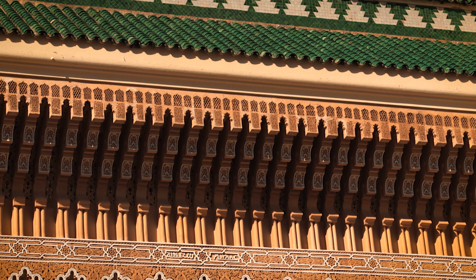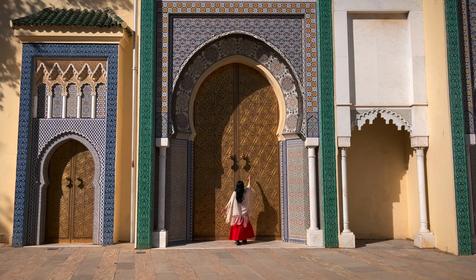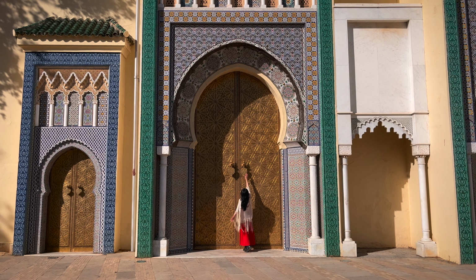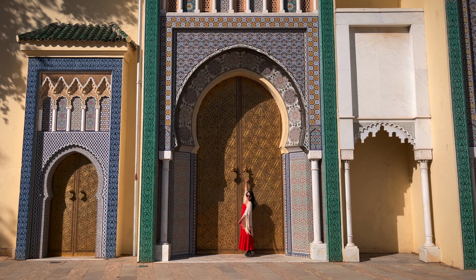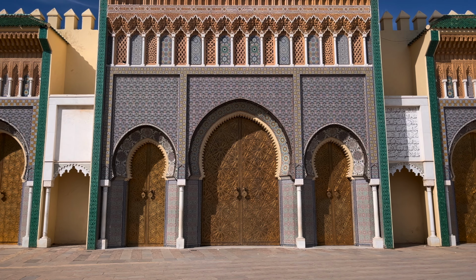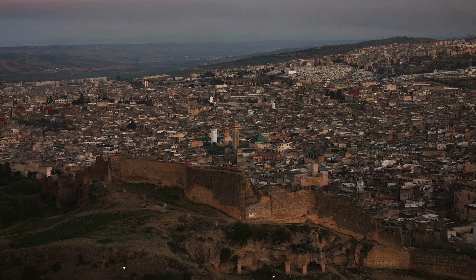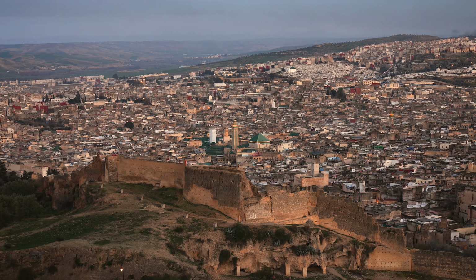There's been a palace here since the 13th century, but these gates are from the 20th century. Most of the palace is from the Alawi era between the 17th and 20th century. That ends our top 10 places to visit in Fes.